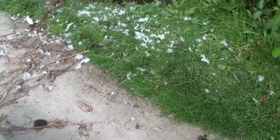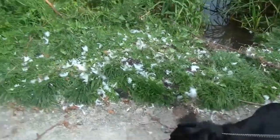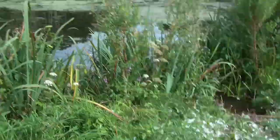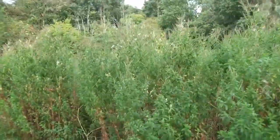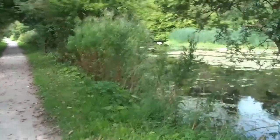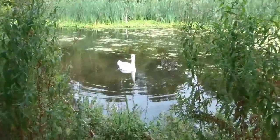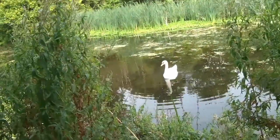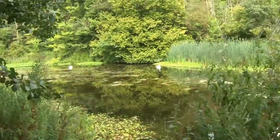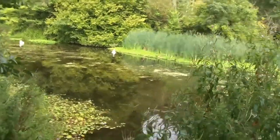There's been some kind of a kill, a bit of a bloodbath going on. A feathered animal, by all accounts. Spotted a couple of dragonflies. Now we have swans and cygnets. And there's a swan. And I can only see one cygnet. It's always a shame because a lot of cygnets die very young, very early on.